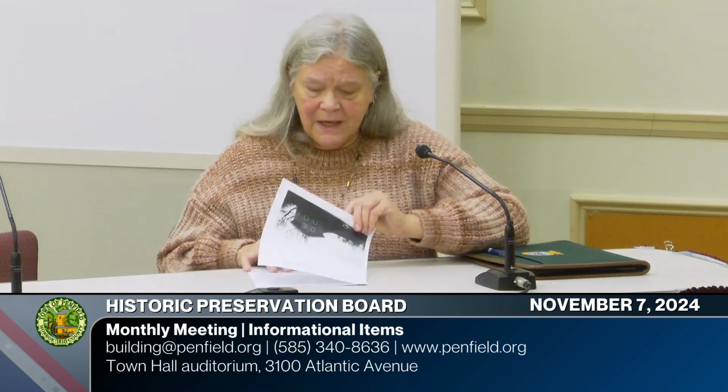1778 Fairport 9 Mile Point Road. It's not officially named the Harrington Baker Winter House, but that's what my predecessors as historian have called it. And so I've done a write-up, with what information I could find about it.